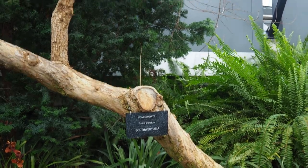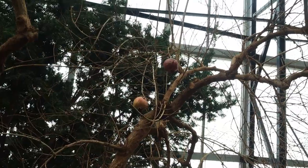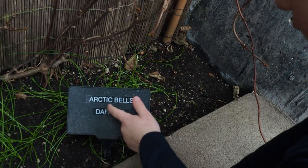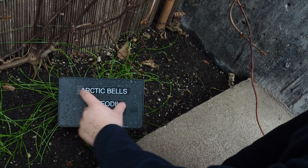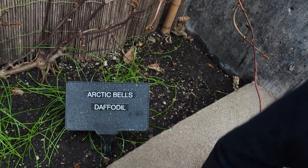That is a pomegranate tree. And those are pomegranates. Arctic bells.